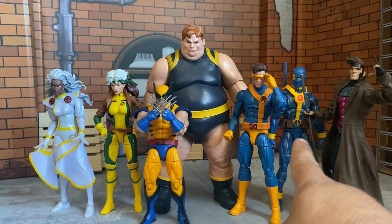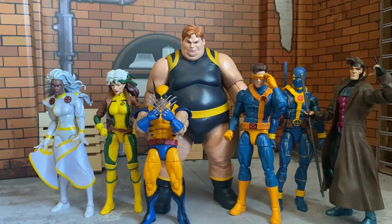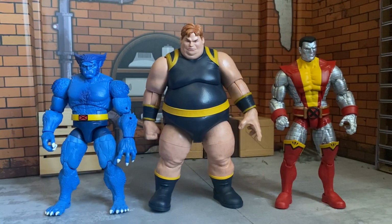Deadpool, I don't even know what wave that's from. I think that's just like a one-off, or I think it's Wendigo. I forget. And then Gambit from, I believe, Apocalypse Wave. I do not know.